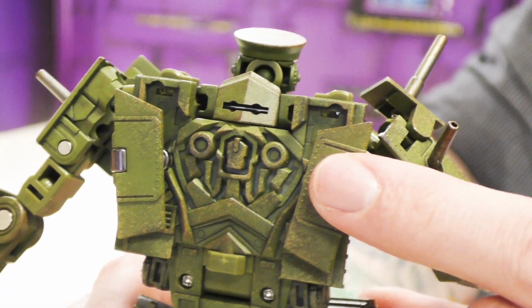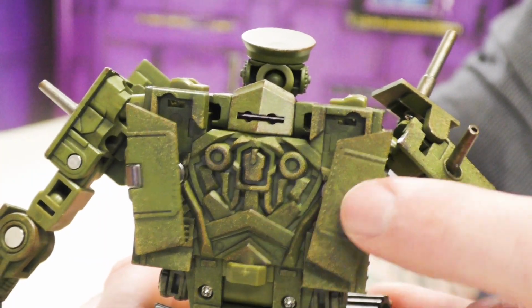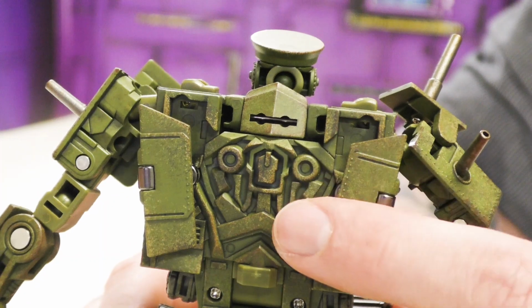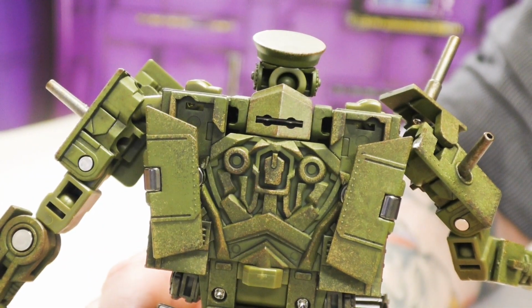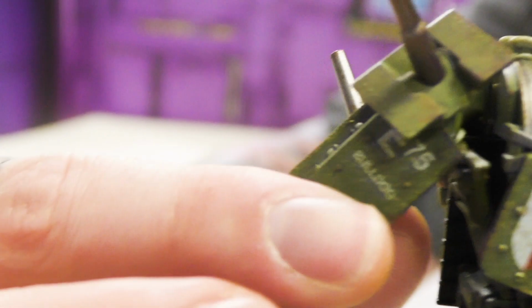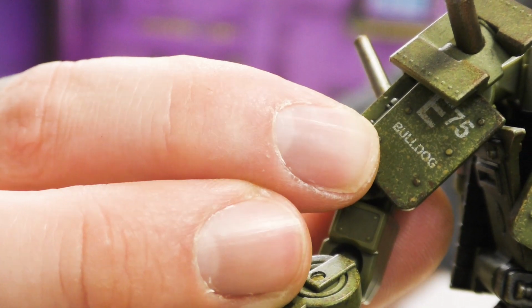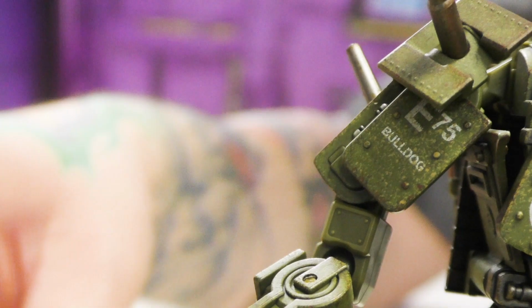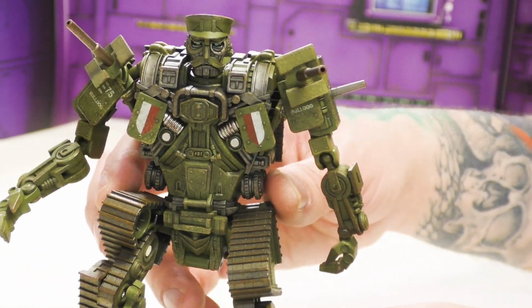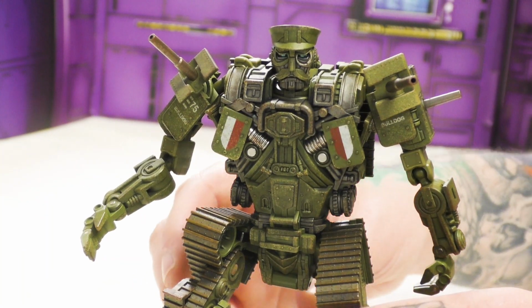Some of the transformation even makes you flip pieces around so you get different detail rather than, oh, this is just the bottom of the tank. Now this is robot pieces of the back and everything. And parts are hidden really well. If you look close, you can see Bulldog painted on there along with the E75, which we believe is the model of the tank.